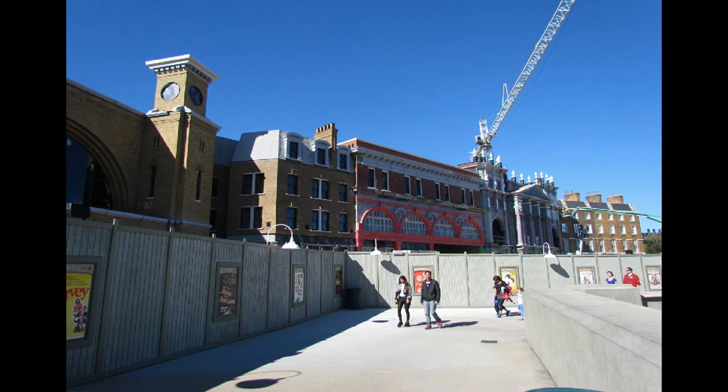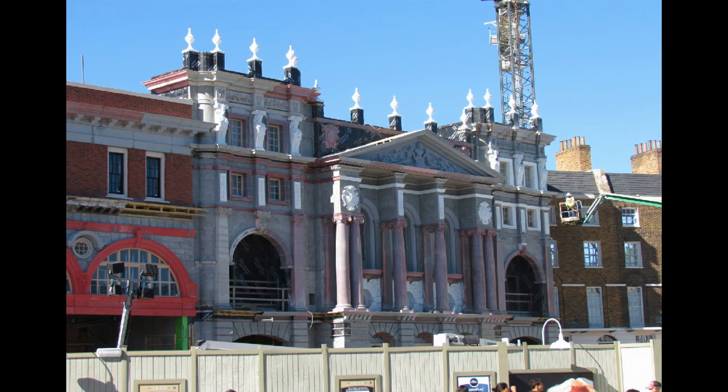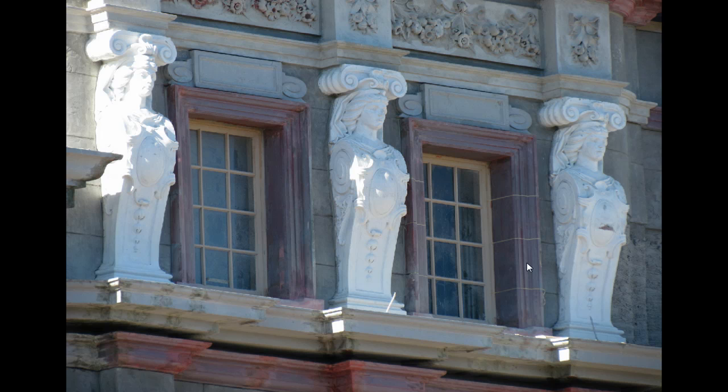As you can see, this is the London side that we're looking at. Now, obviously, what's meant to happen is that we pass through somehow to Diagon Alley, and the London side would just be facades. You can see some of the fine detail work they're doing, shot taken from quite a distance. Here's where actually the workers are at. Again, some of that fine detailing you can see with the telephoto lens.